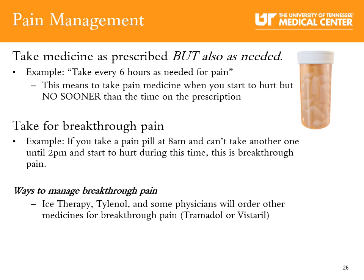Now let's talk about how to take your pain medication at home. Take medication as prescribed, but also as needed. For example, take every 6 hours as needed for pain. This means to take pain medicine when you start to hurt, but no sooner than the time on your prescription.